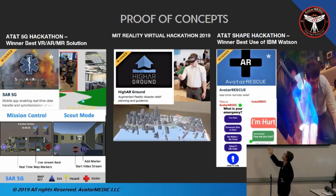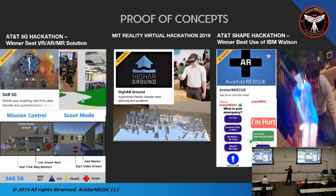So in this case, we developed a multi-user augmented reality application that we got to use on a real 5G network because AT&T had stood one up for a hackathon. We were able to develop a system where multiple users could walk around and it would stream the video through to what we call God view, which is the mission control, that can see a map. In this case, we picked an interior of a building, but it's easier actually to imagine the surface of a planet.